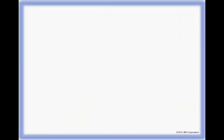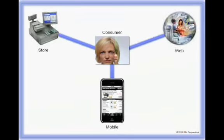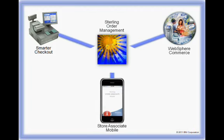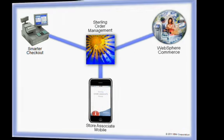The following demonstration illustrates a consumer navigating seamlessly across 3 retail channels: web, mobile, and store. This unified cross-channel brand experience is made possible by 4 integrated IBM solutions: WebSphere Commerce, Sterling Order Management, Sterling Store Associate Mobile, and Smarter Checkout, all running live and interacting in real time.